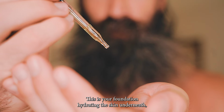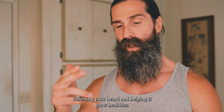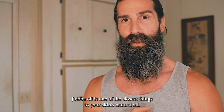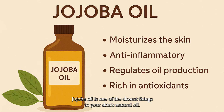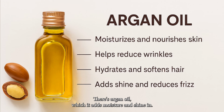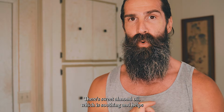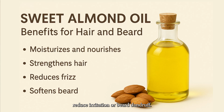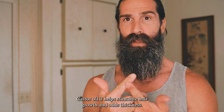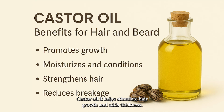This is your foundation, hydrating the skin underneath, softening your beard, and helping it grow healthier. Jojoba oil is one of the closest things to your skin's natural oil. It balances without clogging. There's argan oil, which adds moisture and shine, and it's rich in antioxidants. There's sweet almond oil, which is soothing and helps reduce irritation or beard dandruff. Castor oil helps stimulate hair growth and adds thickness.